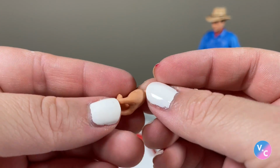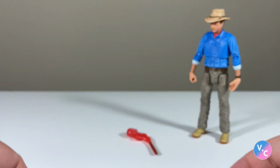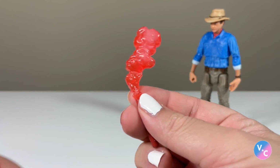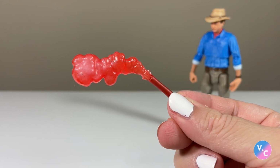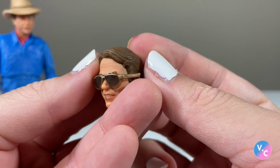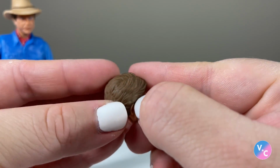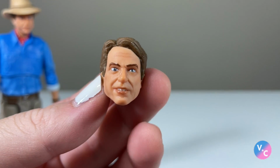There's also an alternate left hand, and this one is just kind of holding, so it's meant for the flare right here, which is the same flare we got with Dr. Malcolm. So if you already have that figure, you're going to know what to expect. All right, I did mention that these glasses come off, and they do. You just have to get under there and pull them off with your nail. This is what that head sculpt looks like.